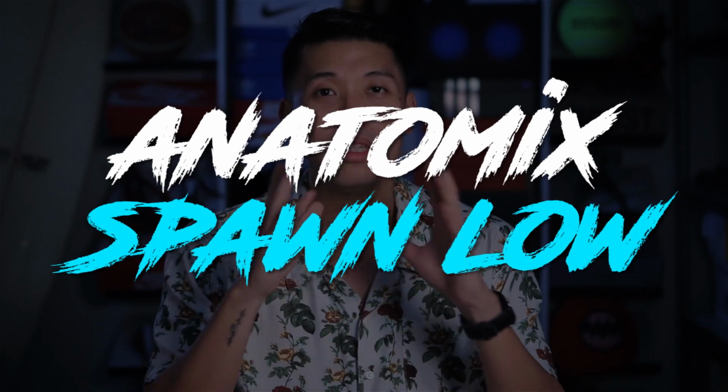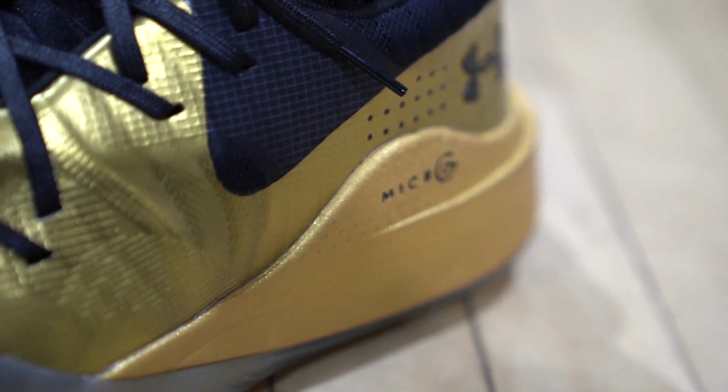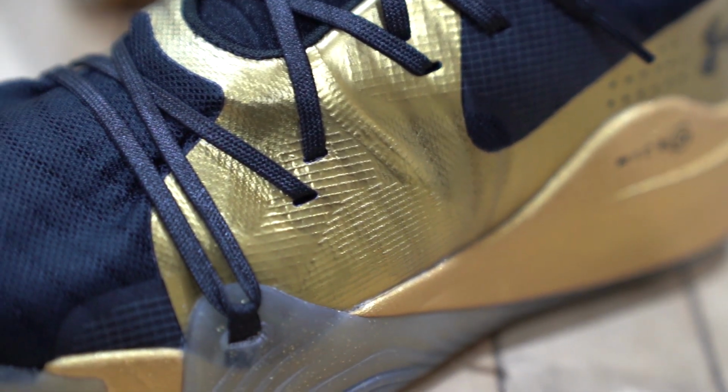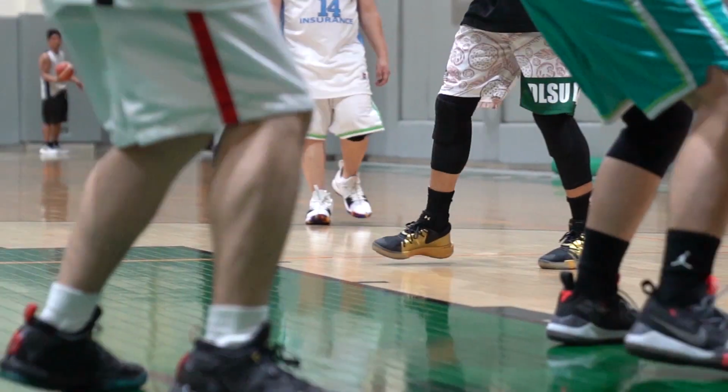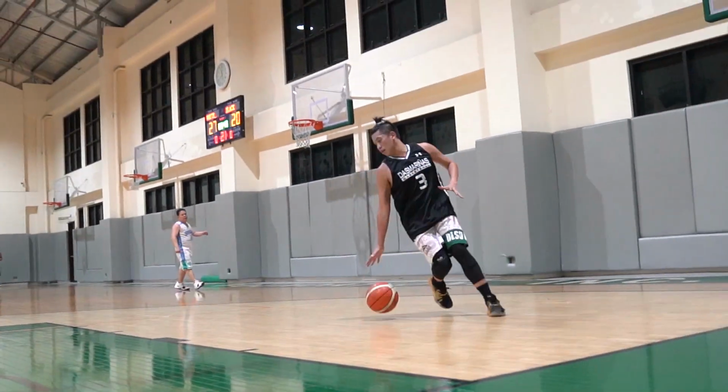The wide footer friendly sneaker from Under Armour that I've tried is of course the Anatomic Spawn. This is a very wide footer friendly sneaker because of the space that you can find in the toe area. There's ample space for a wide foot, especially in the toe area of the shoe, and it's a bit wide on the side. On the top of your toes, it has ample space. So even though you're wearing thick socks, you're safe with this shoe.